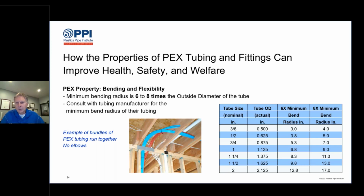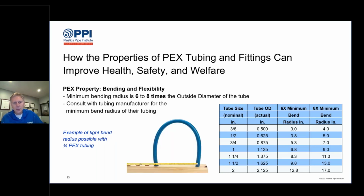And the way that works numerically, if you look at the table, for 1 inch diameter tubing, which actually has an outside diameter of 1 1/8 of an inch, if you multiply that times 6, then you come up with a minimum bending radius of 6.8 inches. So that's how tightly you could actually make a 90-degree sweep with 1 inch tubing. For 1/2 inch tubing, it's much smaller than that.